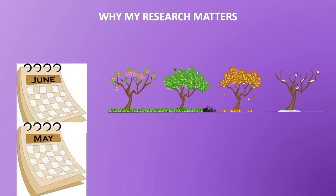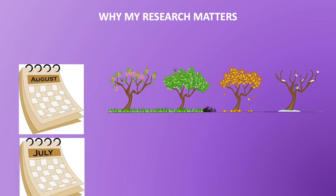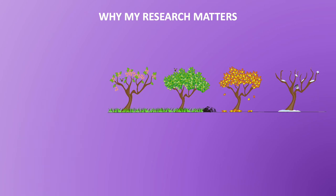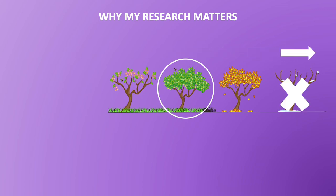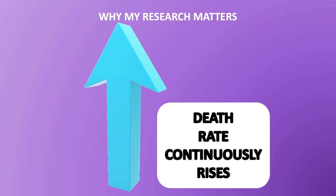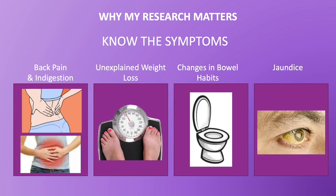My research is important because the median survival for pancreatic cancer is 4.6 months after diagnosis. This means someone diagnosed in summer is unlikely to see Christmas. The death rate is continuously rising, and less than 2% of overall cancer research funding goes to pancreatic cancer. It is time for the statistics to change.